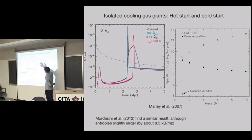So there's this idea that was sparked by Marley et al. 2007 about hot start versus cold start. And the idea is now to not worry about hot Jupiters, but let's worry about Jupiters which are very far away, say 10 AU, 100 AU from the star. They're just born and they're cooling over time. The question is, what initial conditions do I put in for the Jupiter that I make?